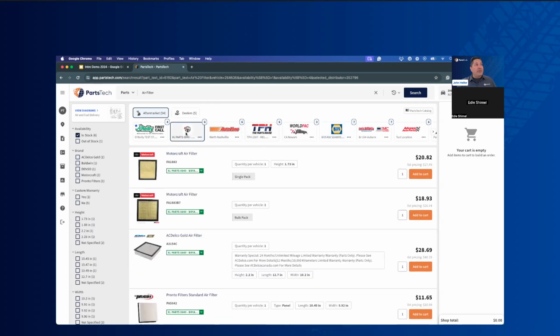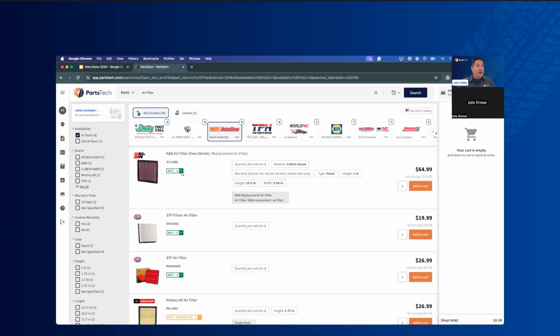Now, as you're tabbing through each of these suppliers at the top, one of the other benefits of PartsTech is being able to keep an eye here on the colored indicator.